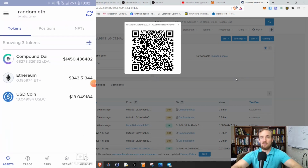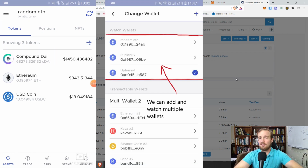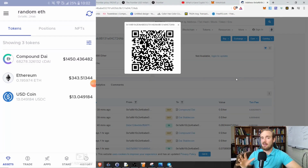And the cool thing is with this, we don't have to give up the public or the private key. Well, the public key we do, but for the MetaMask, we can simply scan our QR code. So if we have 3 or 4 different MetaMask wallets that we use, we can simply scan the code and we can keep track of these all in one easy to use location. So that's kind of an overview of how that feature works.